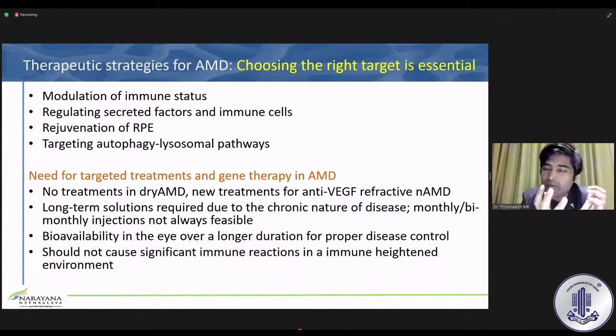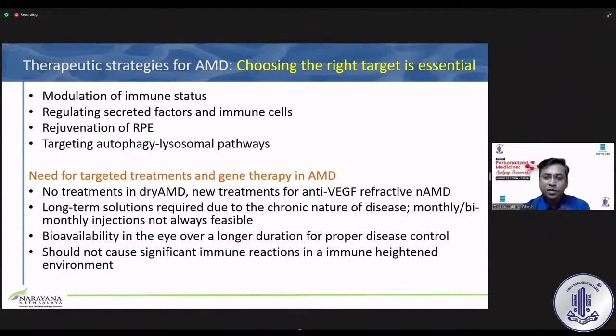So with this, I think I'll hand back to Arko to go to the next part, where he'll be illustrating much more on it. Thanks, Arko. Thanks, Thiru. So we discussed how we are approaching inherited disease and complex diseases separately, and how we go about target selection in this.